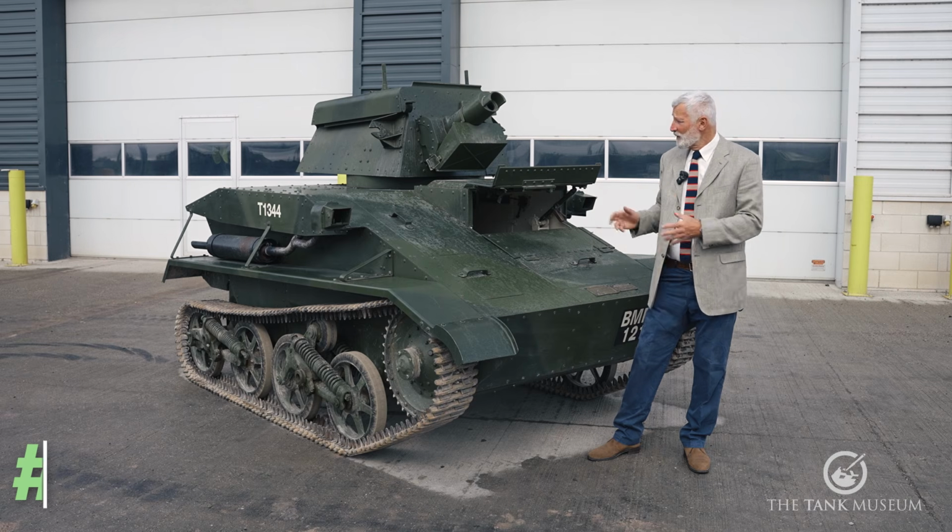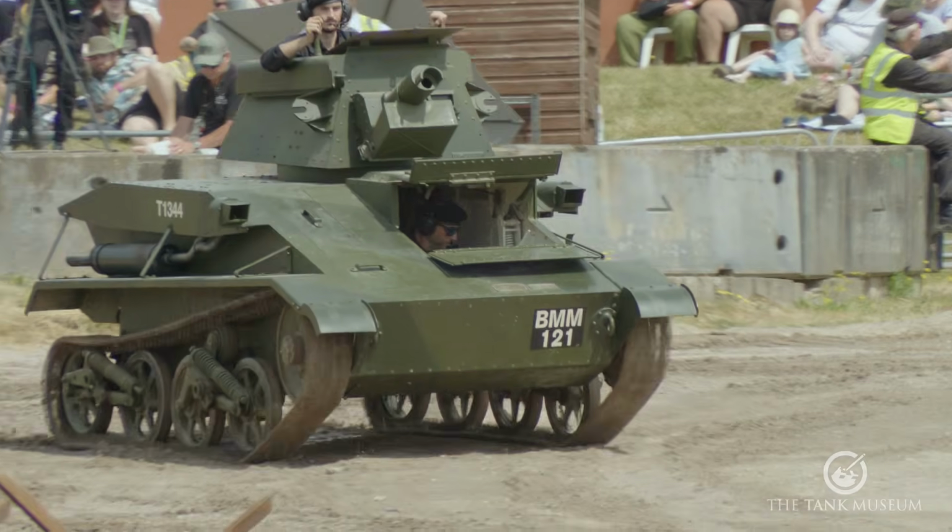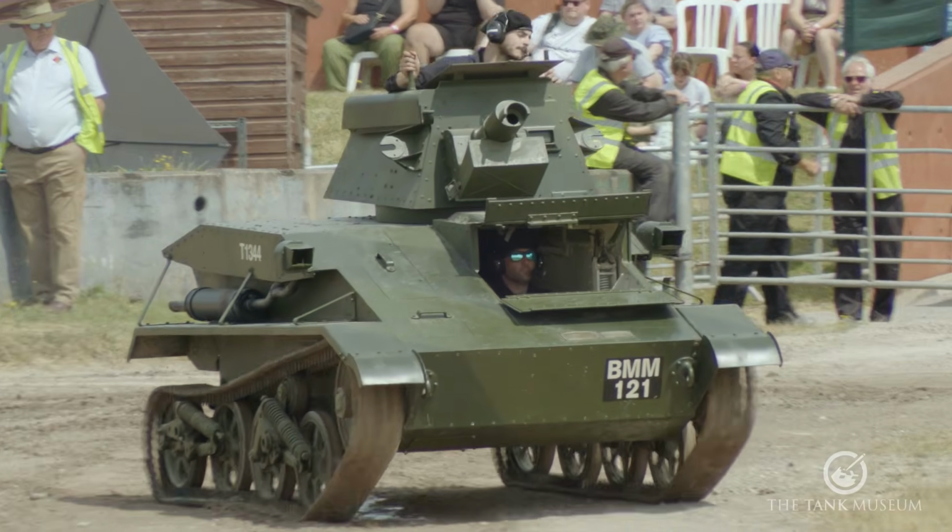This tank chat's going to be about this vehicle, the British Light Mark IV tank, a tank of the interwar period, and for the Tank Museum it's actually now our oldest running track vehicle that we take out on a regular basis.